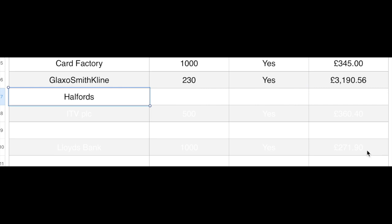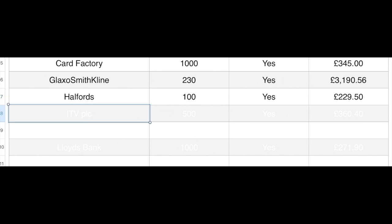So Halfords in the UK is a shop that deals with mainly cars, MOTs and bikes. And again, before all this happened, it was really kind of strong. I only have 100 of these. I bought these quite a few years ago now, again just to add some dividend income. They haven't paid out the second one this year, but we'll see. At the moment, they're worth £229.50.